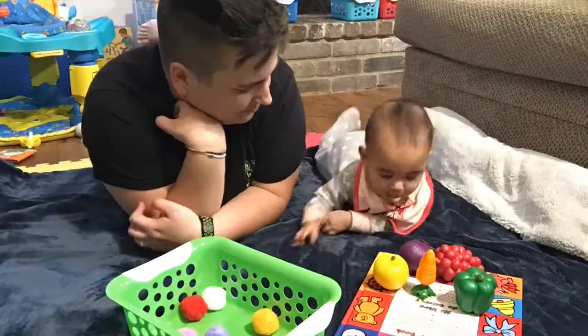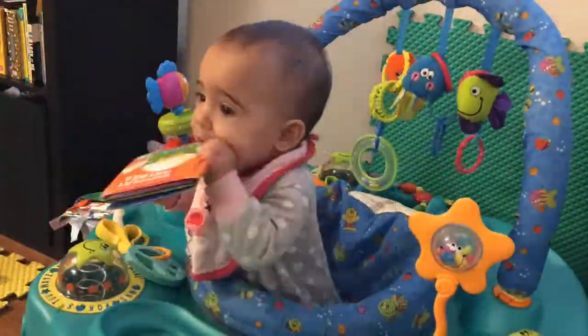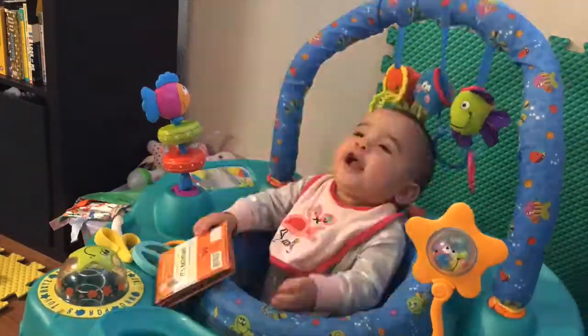It's about here that she starts to get disengaged with the bin, so we take a break to go to the exerciser. It lets her bounce around, wake her legs up a little bit, and she just likes to chew and look around while she's in there. So I did give her a little bit of her time in her exerciser while I made her bottle that she'll have probably before she goes down for a nap.